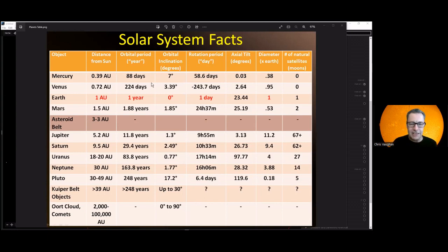All right, so let's look a little bit at the solar system facts. We've got Earth. Earth is sort of the measuring stick we're going to use here. So we're going to compare things to Earth: year, day, diameter, and so on. And then you've got Mercury and Venus sitting above them in the table here.